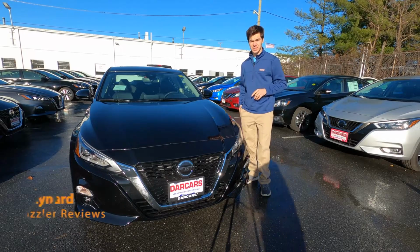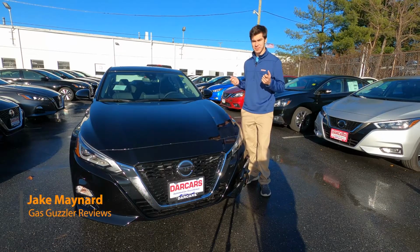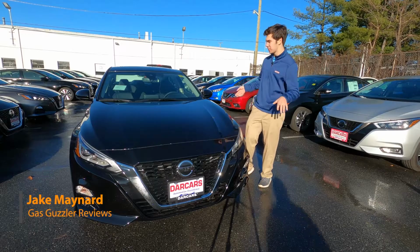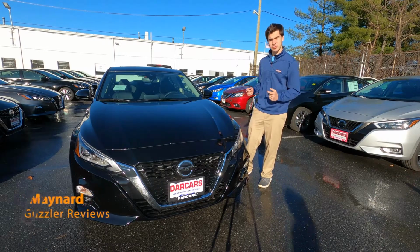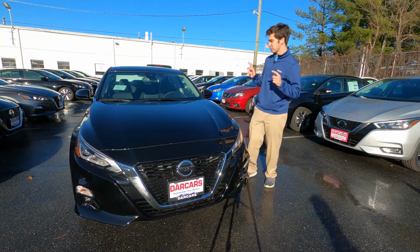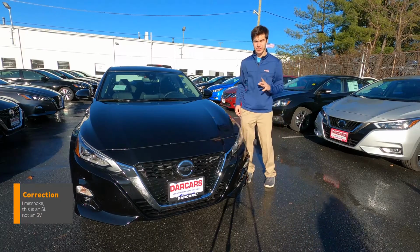The Nissan Altima has always stood out to me as somewhat of a strange sedan, especially the most recent models with their strange wheels, strange window switches, and floating roofline. It's definitely got an unusual look to it, but unusual doesn't mean bad. We're going to be taking a look at this 2020 Nissan Altima SV coming in at around $31,000.